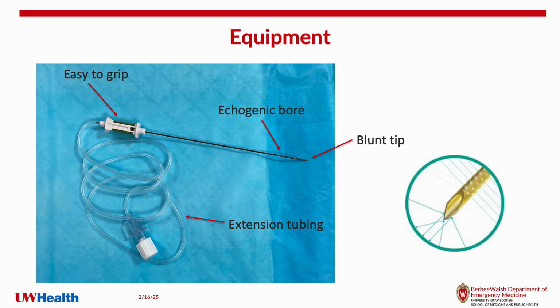These needles are made to be echogenic, which means they have small grooves cut into them that allow the ultrasound beam to be maximally deflected even at fairly sharp angles, which will help your visualization during in-plane guidance. These needles have a convenient grip that allows you to comfortably hold them for maximal control.